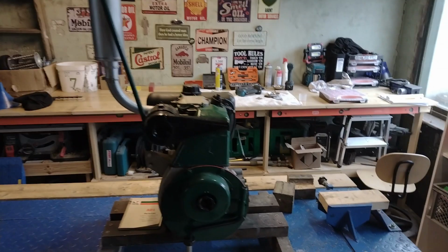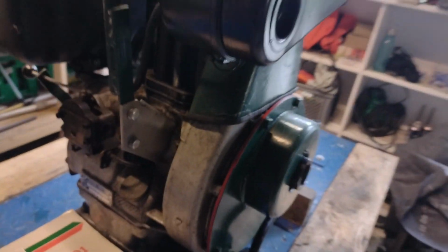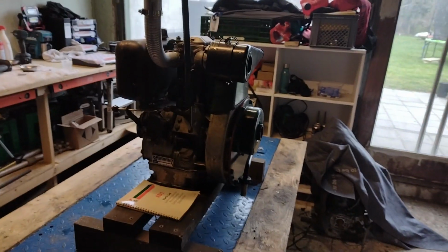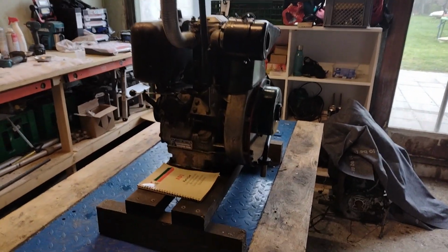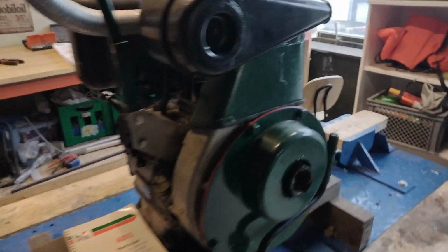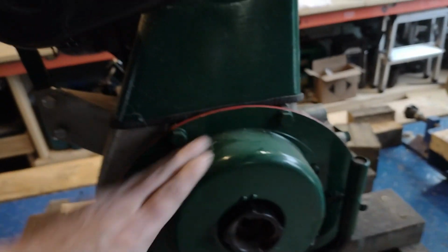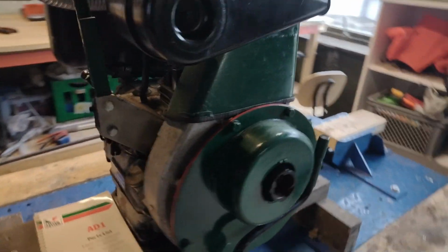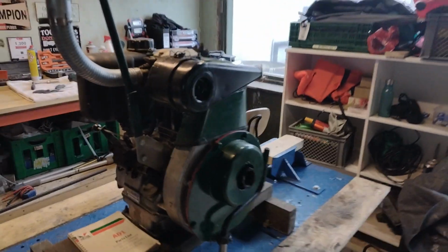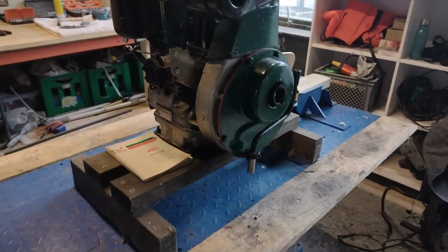This is a Lister Petter AD1 stationary diesel engine, and it looks to be in a very nice condition. I'm sure the gentleman who owned it had a paint job done at a point, and everything looks to be here. I don't know about these engines. Please write a comment. Is there anything I need to know?